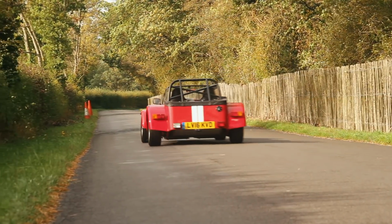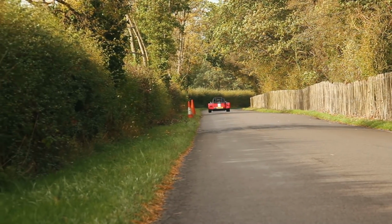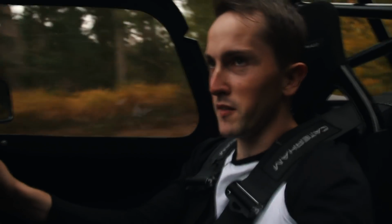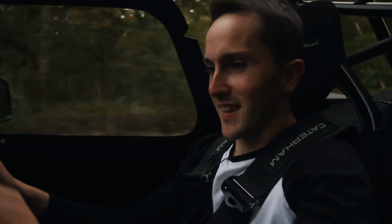And this engine, it doesn't really like just sitting at idle or sitting quite low in the revs. You need to rev it, and when you do rev it, it's just a bit of a monster. I know it's hard to believe because it's a 1.5 litre, but honestly, trust me, you get this in the right gear at the right time.